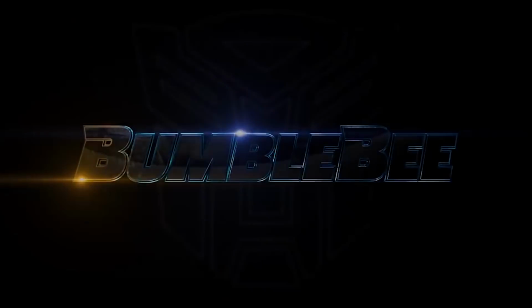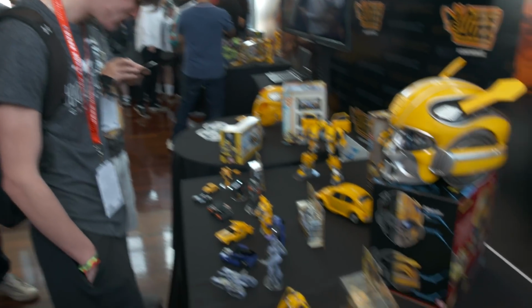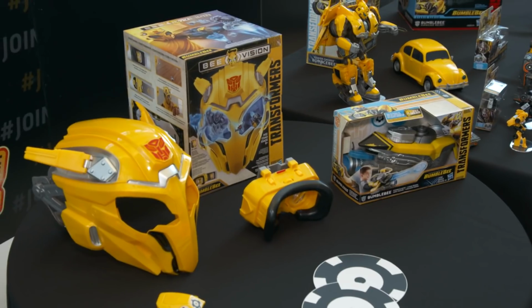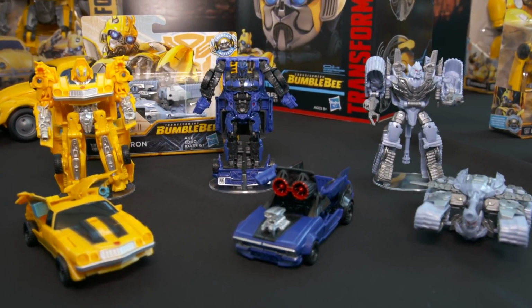All right, now one of the biggest things that Hasbro has going on here has to do with Bumblebee and the Transformers. So I'm getting the scoop from Ben from Team Transformers. Tell me about all the great Bumblebee stuff here on this table, because you got a lot of stuff. Now, the Bumblebee film has been really fun to work on.